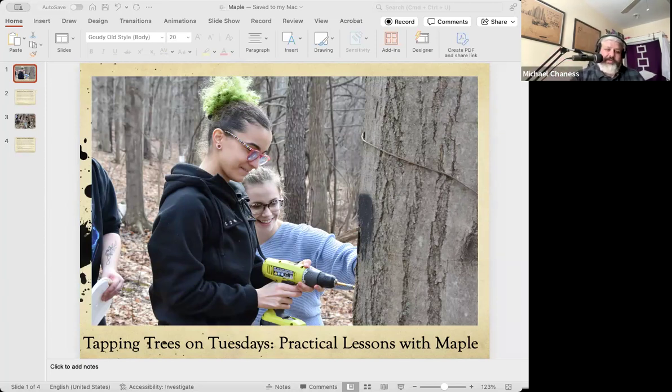Since 2022, Kate and the Office of Sustainability has been tapping more and more sugar maples on campus and collecting the sap and then, well, traditionally it would be boiled, but it's more of a chemical composition now. Boiled that sap into syrup. And if you've ever tapped maple trees before, you know how fun and educational and memorable it can be. And you also know how much hard work it is if you've actually been involved in the real process.